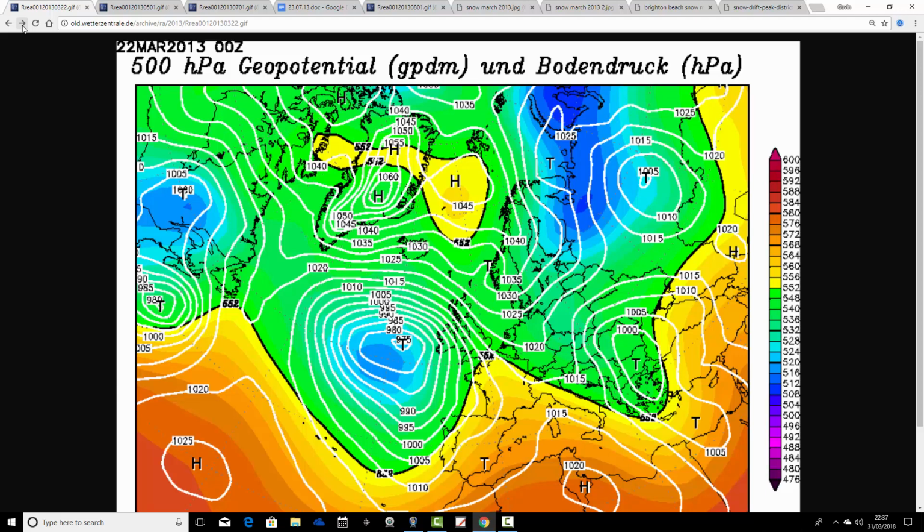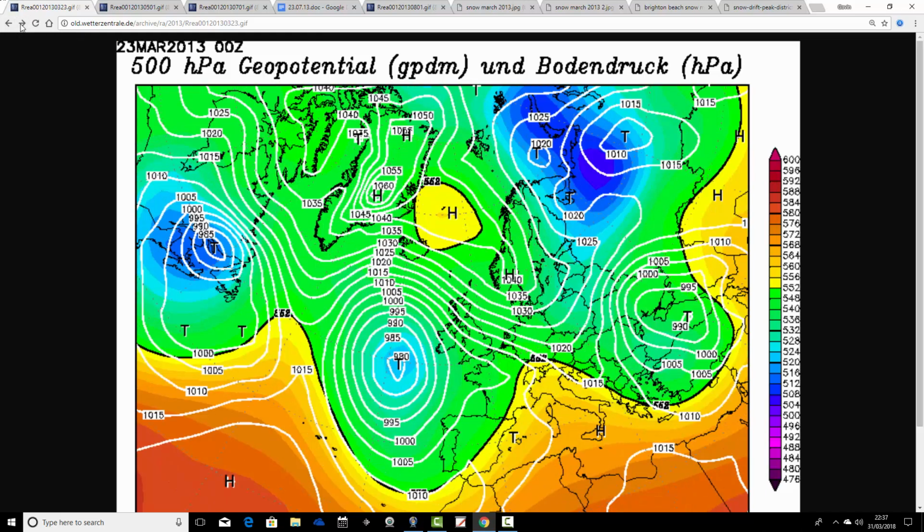Wales and Midlands, parts of northern England, real blizzard-like conditions going on at this point with those very tightly packed isobars drifting the snow around. This is very extreme weather for so late into March.